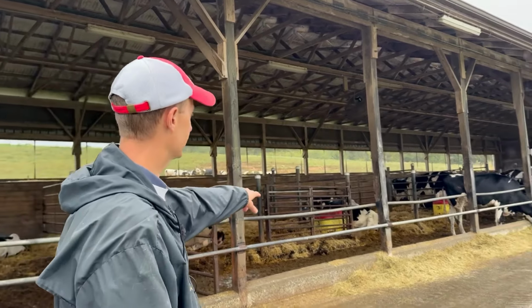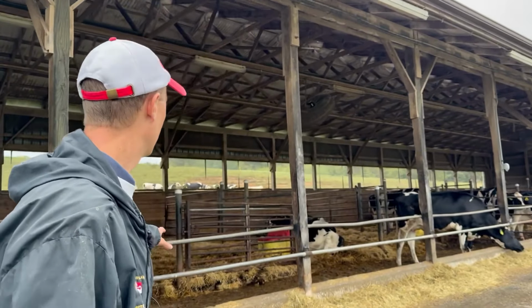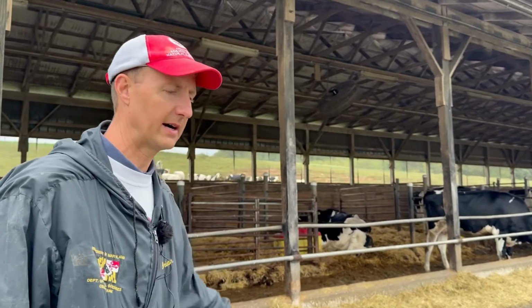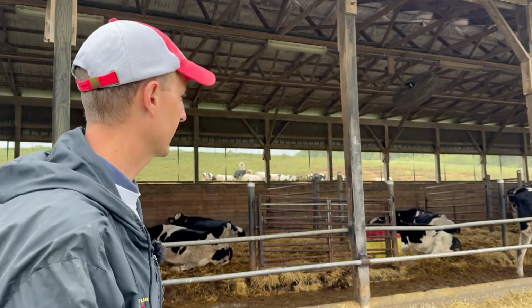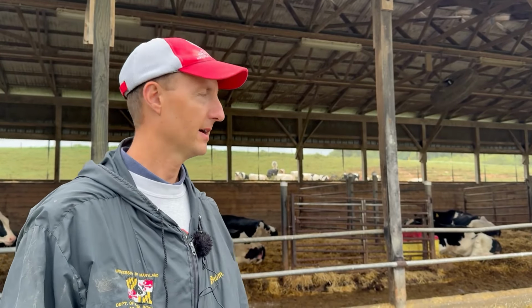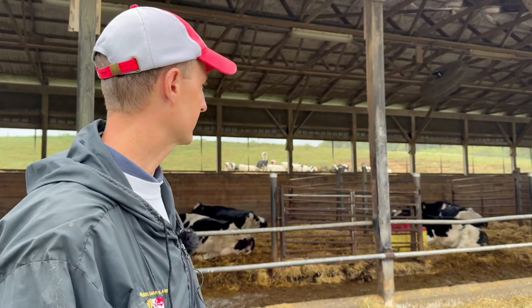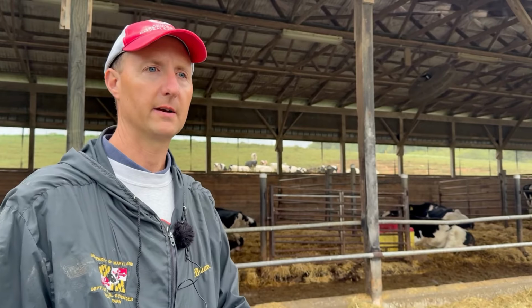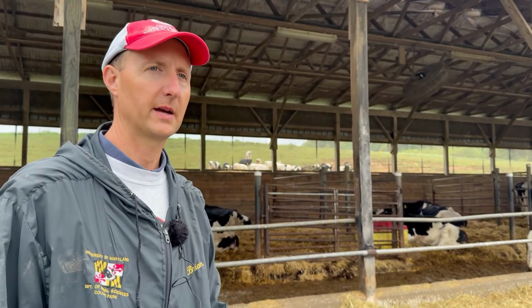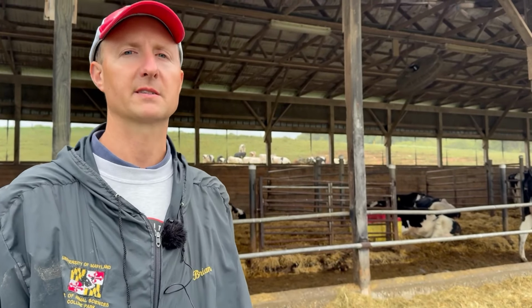So this pen here, this second pen, this is what we call our close-up pen. So this is the next animals due to calve. We usually move them into this area about 2 to 3 weeks before they're due to calve. And they get what, a slang term would be, a steam-up ration to try to get them ready to start producing high levels of milk when they have their calf. It's also formulated to reduce cases of milk fever and retained placentas, things like that, that occur after they calve. Their ration is supposed to help prevent some of those things.